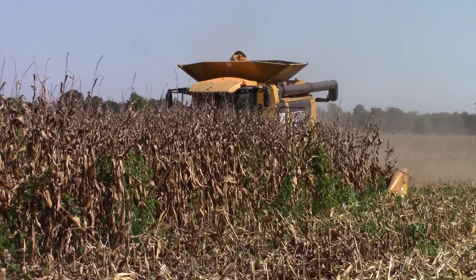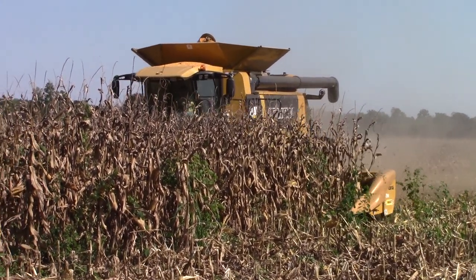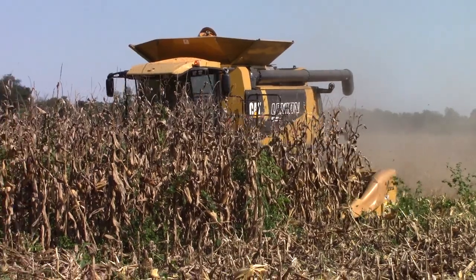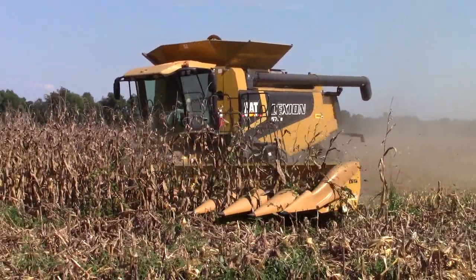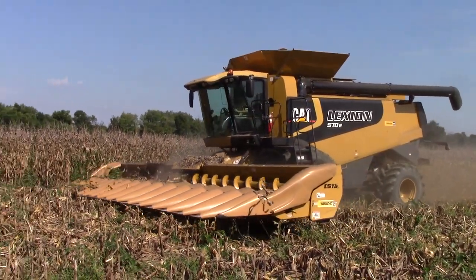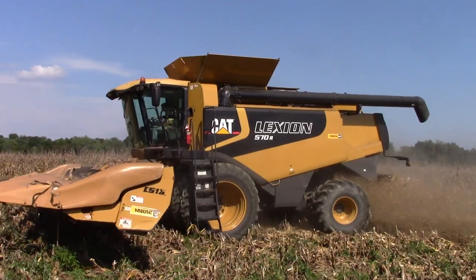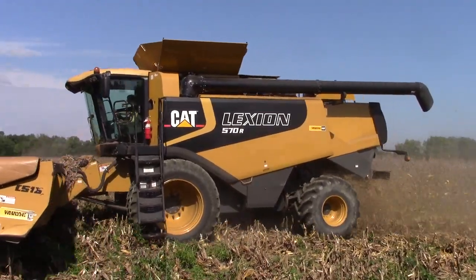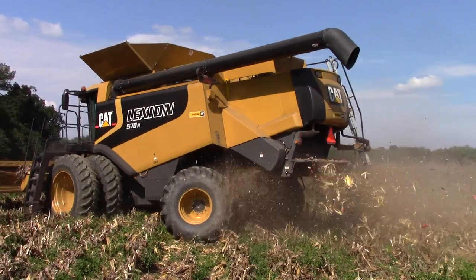Today we are out in the field with a Caterpillar Lexion 570R combine equipped with a 16 row corn head. This combine was built by Claas for Caterpillar back in the mid-2000s. And this will be an exciting machine to watch out in the field and climb up in the cab. So we hope that you'll enjoy this video.